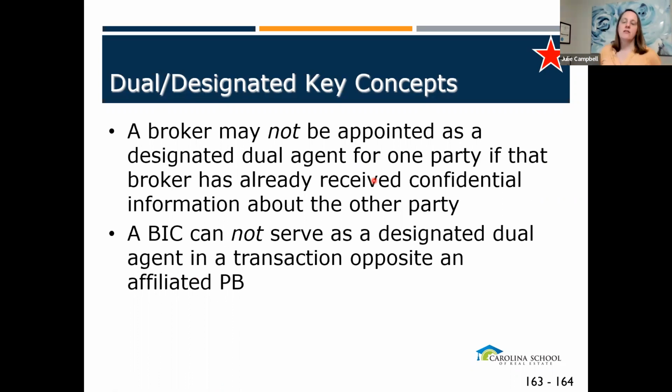We said the broker, the individual, cannot be designated if they already have confidential information about the other side. So the agent that's been working with the buyer, the BIC should look at that agent and say, do you have anything confidential about my seller? That's what we mean by the other side. The agent that's been working with the seller, the BIC should look at them and say, do you know anything confidential about my buyer? And if they say yes, they can't be designated. You cannot go into a designated situation with prior confidential information about the other side, because remember, once you're kicked off that wall, you now have exclusive representation, and I tell everything to my client, right? So the BIC needs to protect both clients and make sure the agents don't have this confidential information once they've been designated.